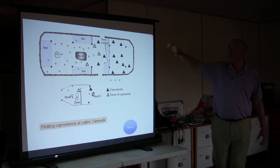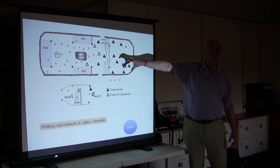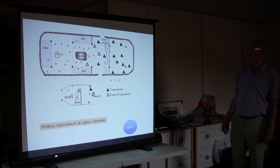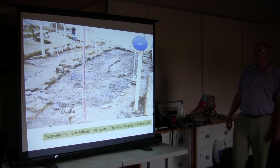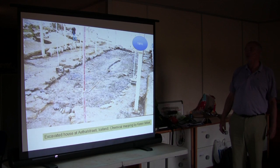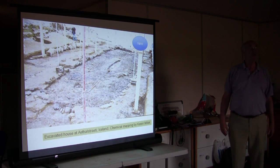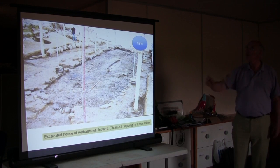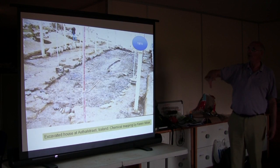So basically, yes, here are the humans, here are the cows, it comes out on the chemical mapping of the floor. Next one, please. And this is the work of another of Catherine's students, Karen Millet, who did a super thesis on that kind of thing, plotting the activity inside a building. It's not enough just to get the outline. Next one, please. Of the outline of the building.